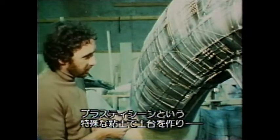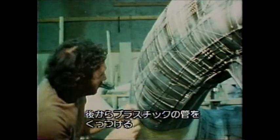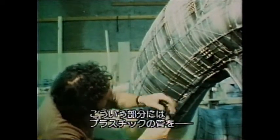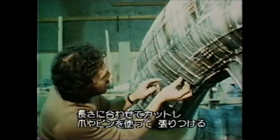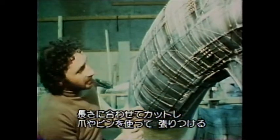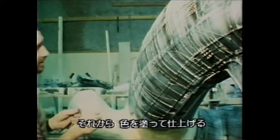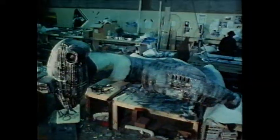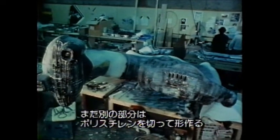The advantage of using plasticine is we can bed pieces of plastic pipe into the plasticine and it holds quite well. Areas like this, we use pieces of plastic tube, cut it, fit it in, fix it with polyamine with nails or pins, and then dress up to it with plasticine. This is being painted at the moment somewhere, so it'll be finished off later. In the more areas in here, we can cut into the polystyrene, we can cut through.